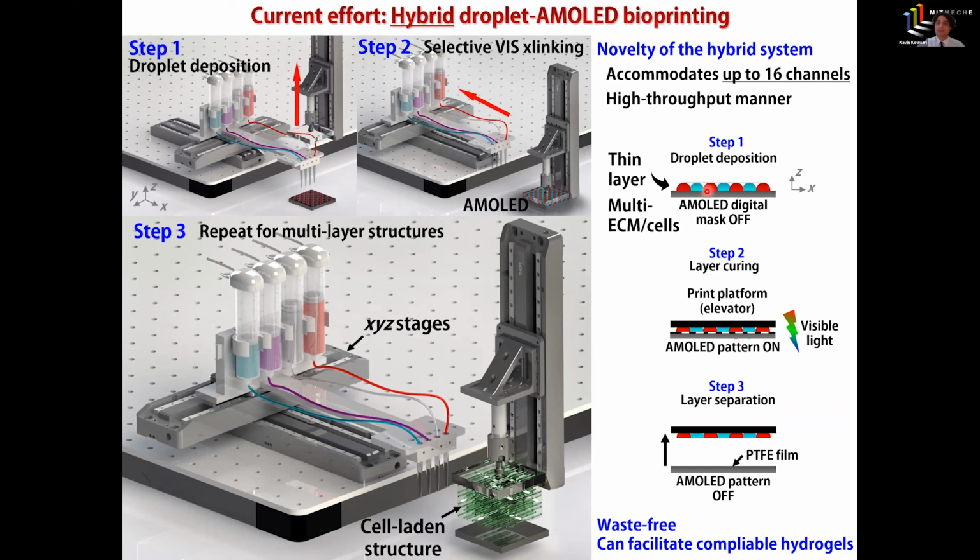And this is patterned onto the AMOLED digital microdisplay. And in step 2, we can selectively, and at high resolution, cross-link the layer using visible light, and then we could repeat for multi-layer structures. So essentially, this creates a waste-free multi-material method that can also facilitate highly compliable hydrogels. And how do we know this?